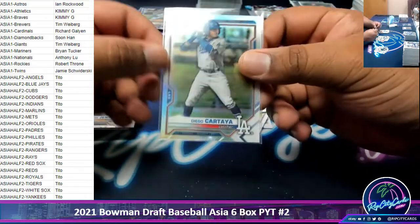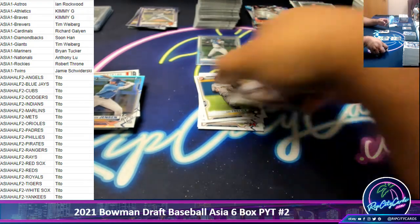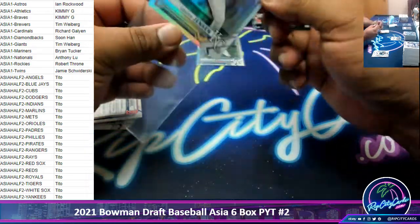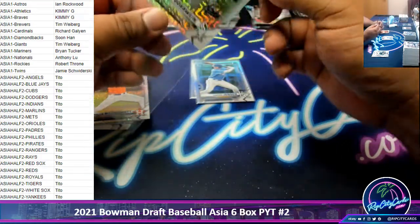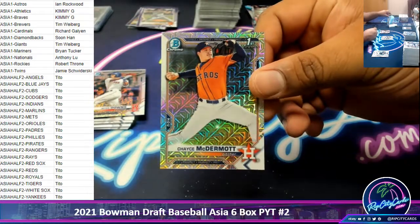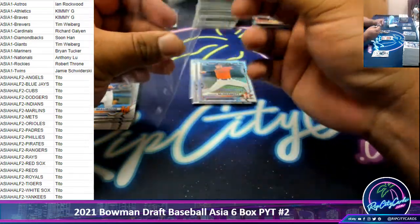We got a Cartaya, Dodgers refractor. I don't know why, but sorted that paper out for some apparent reason. Jansen, Royals refractor. The Asias. Gosswein, White Sox Asia. McDermott, Astros Asia. Jeter Downs, Red Sox Asia.